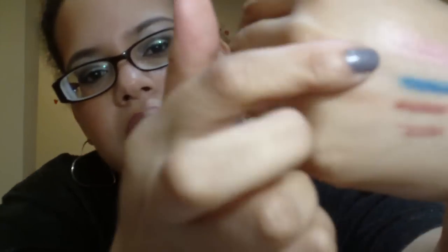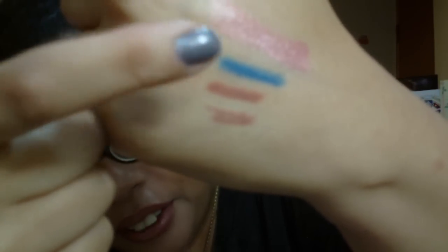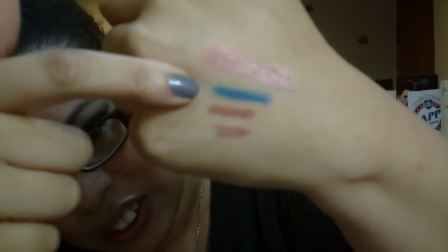And I also picked up this Jordana liner in Cool Aqua, which I just threw away when I was filming this. But I don't have it to show you because it's gone bad. It smells like old crayons, but just in case you find the Cool Aqua Jordana liner, there you go.